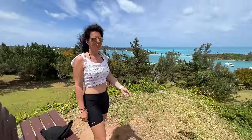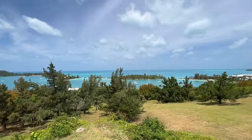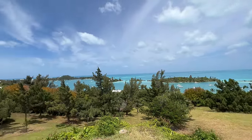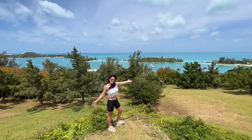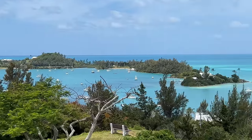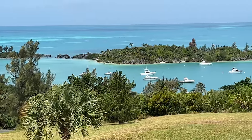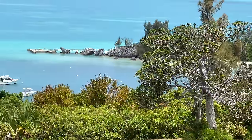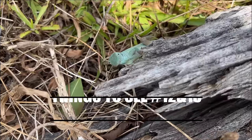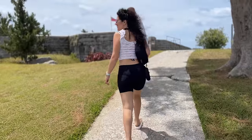Elis Harbor, this is a must stop for everybody coming to Bermuda. Welcome to paradise. Wow, take a look at that view. Absolutely awesome. The views are absolutely amazing, but wait till you see this next things to see in Bermuda, number 12 and 13, Scaur Hill Fort and the Weatherstone. That's right, you're going to love this.